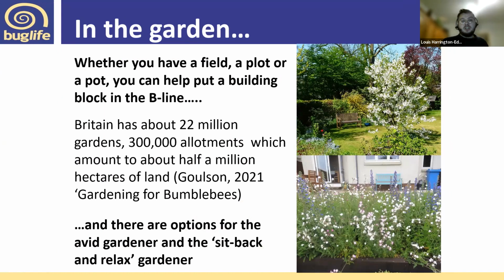And so for this project, we're going to be looking at gardens, and I think it's just first really important to highlight the potential that we have in our gardens. So we like to say whether you have a field, a plot or a pot, you can put a building block in the bee line.